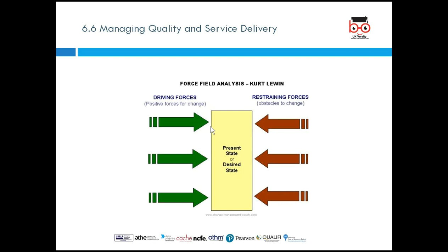So there are two things: positive forces, which are shown in green, and then negative forces, which are painted in brown, which fight against the performance. Right. So you can either reduce those obstacles that are fighting against the status quo or the desired stage, and then improve service quality and delivery. So those things that are fighting against it, you can reduce them, or you can increase the positive forces. Whichever way that we do, we will be able to improve upon the existing state of affairs, which is the present state or the desired state.